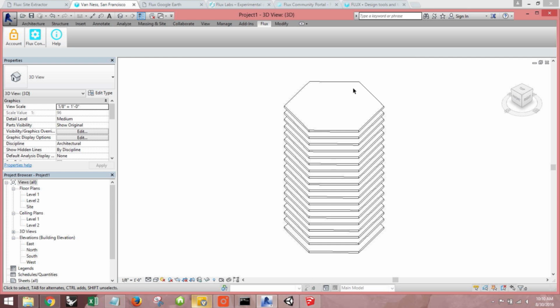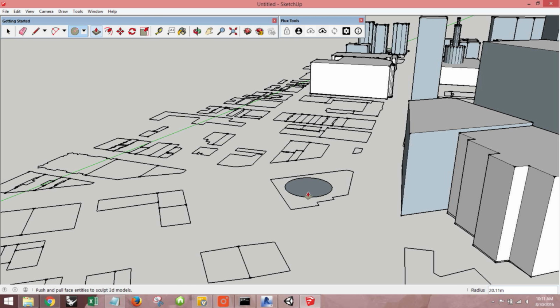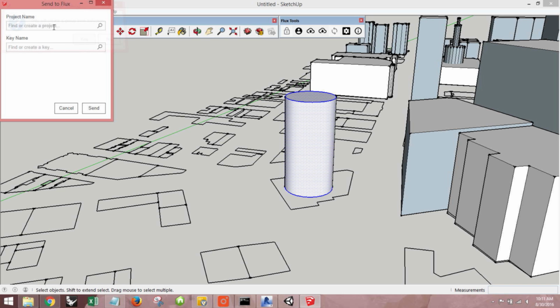So let's do that. Okay, so I have this hexagon building, but I would rather replace it with a circular building. So I can go here, draw my building footprint, loft it to, again, 80 meters, select it, send it to Flux. I'll reuse that same key I was using earlier called massing.